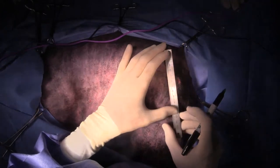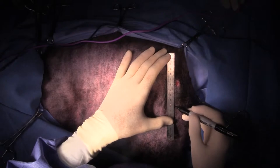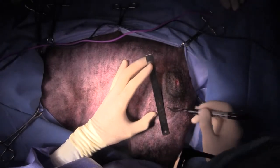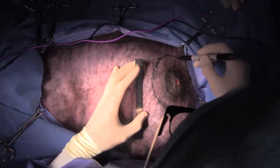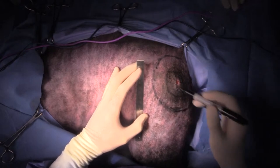And CT suggested that I needed to take out probably 11 centimeters diameter around the tumor to be confident that I'm getting a clean margin. So I'm doing 3 centimeters around what I can palpate.